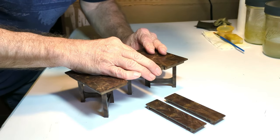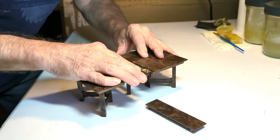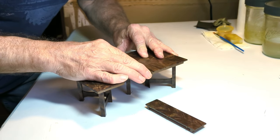Well, let's take a look at the finished table. And again, going back to the mechanics, why don't you tell us about this table now that it's finished?